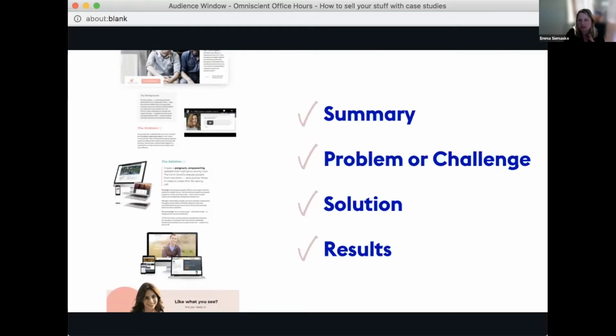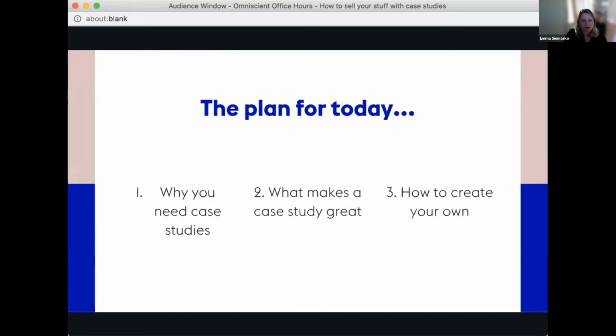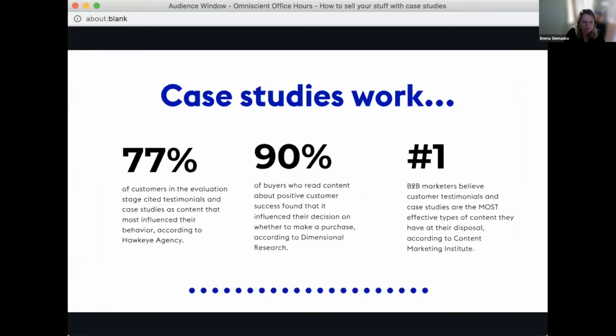Okay, so that's just an overview of case studies, what they are, and why they matter. So the plan for today is we're going to talk about why you need case studies. Then I'll share what makes a case study great, what makes one go from kind of blah, which I think there's a lot of out there. And then I will talk about how to create your own. So let's go.